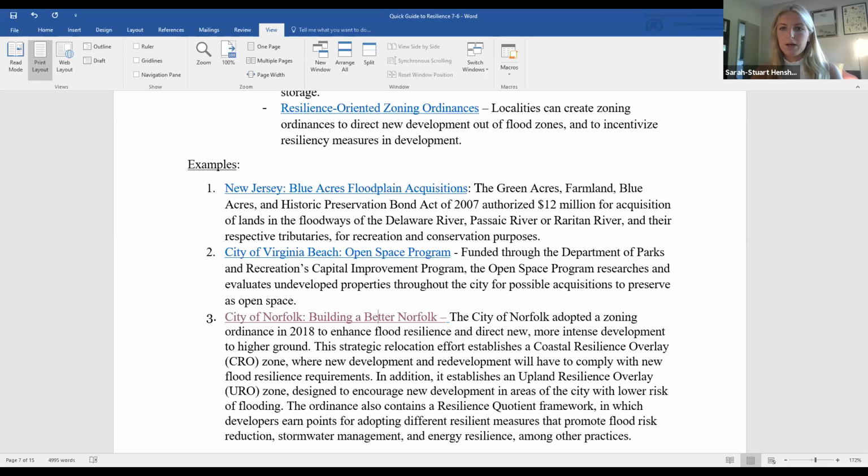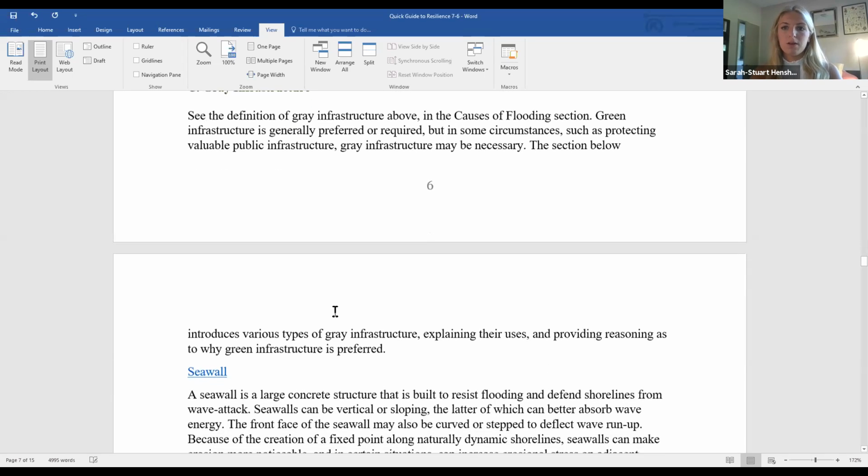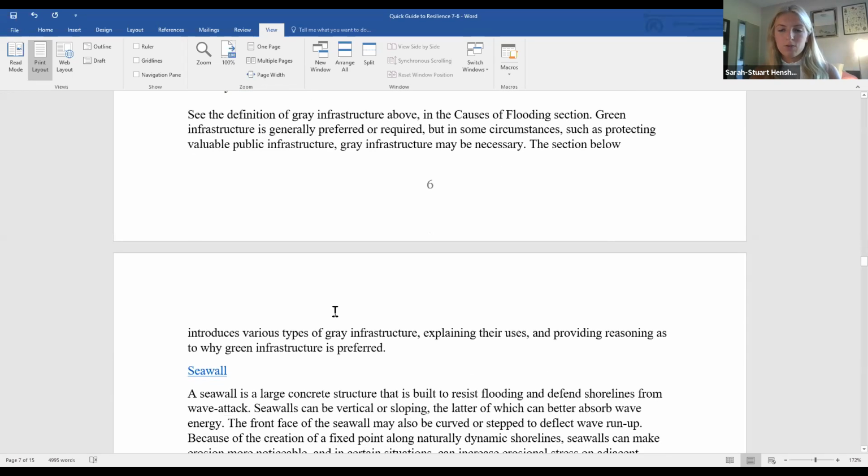The last two strategies we've listed on here are gray infrastructure and green infrastructure. While green infrastructure is generally preferred and in some cases even required, gray infrastructure sometimes may be necessary in certain circumstances, like when you're protecting valuable public infrastructure. So in this section we go through various types of gray infrastructure used for flood protection, but also discuss some of their drawbacks.